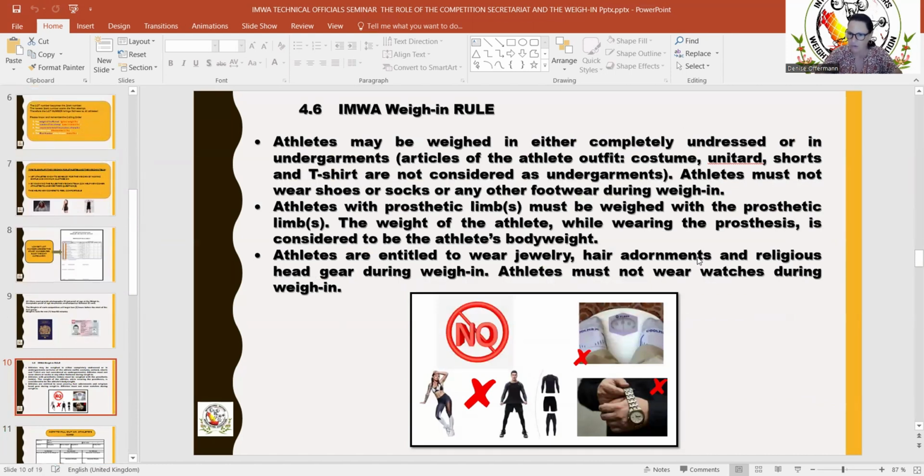And now I come to the rule that Isabel already asked. We are continuing the old IWF rule, which is that the athletes may be weighed in either completely undressed or in undergarments, which means underwear. What we call the articles of the athlete outfit, like costume, unitards, shorts, and t-shirts, are not considered as undergarments. This is something that lifters cannot wear for their weigh-in. Athletes must not wear shoes or socks or any other footwear during the weigh-in.